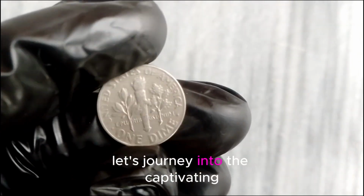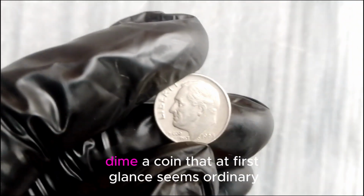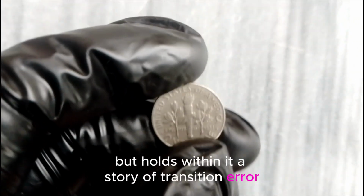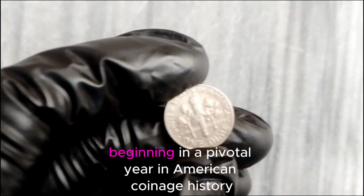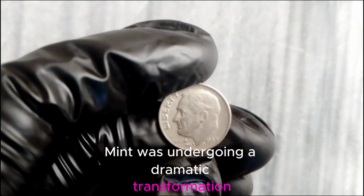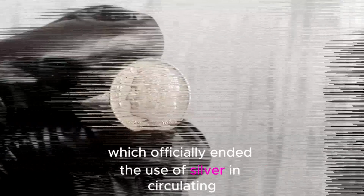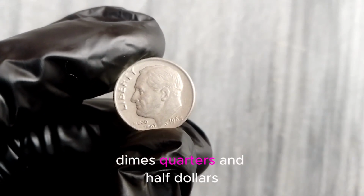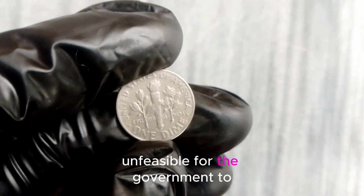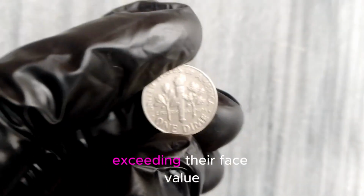Now, let's journey into the captivating backstory of the 1965 Roosevelt dime, a coin that at first glance seems ordinary but holds within it a story of transition, error, scarcity, and numismatic wonder, beginning in a pivotal year in American coinage history when the U.S. Mint was undergoing a dramatic transformation following the Coinage Act of 1965, which officially ended the use of silver in circulating dimes, quarters, and half dollars due to a silver shortage and rising costs that made it economically unfeasible for the government to continue producing coins with intrinsic metal value exceeding their face value.